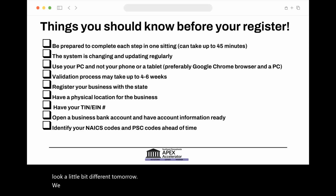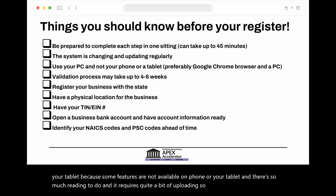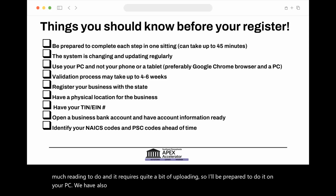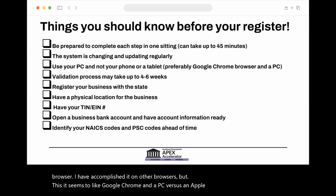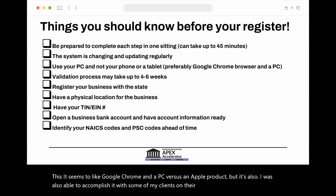We do recommend that you use your PC. It is impossible to accomplish on a phone or your tablet because some features are not available on phone or tablet, and there's so much reading to do, and it requires quite a bit of uploading. So be prepared to do it on your PC. We have also found that the system is somewhat biased toward the Google Chrome browser. I have accomplished it on other browsers, but it seems to like Google Chrome and a PC versus an Apple product. But I was also able to accomplish it with some of my clients on their Chromebooks as well. So just something to keep in mind.